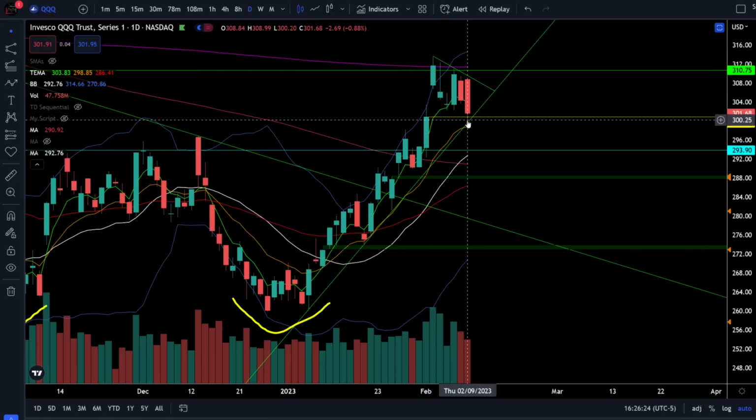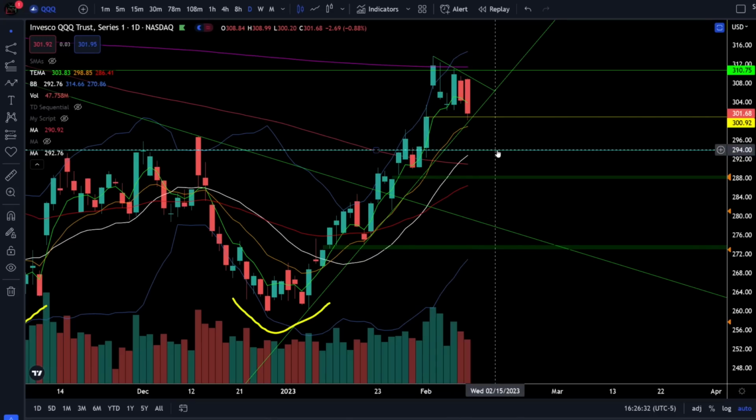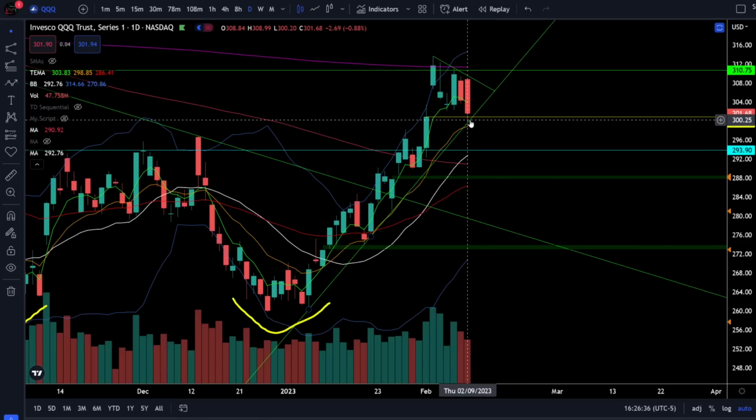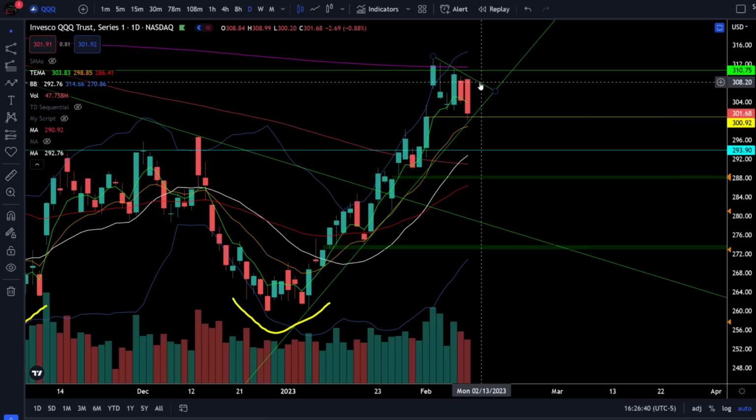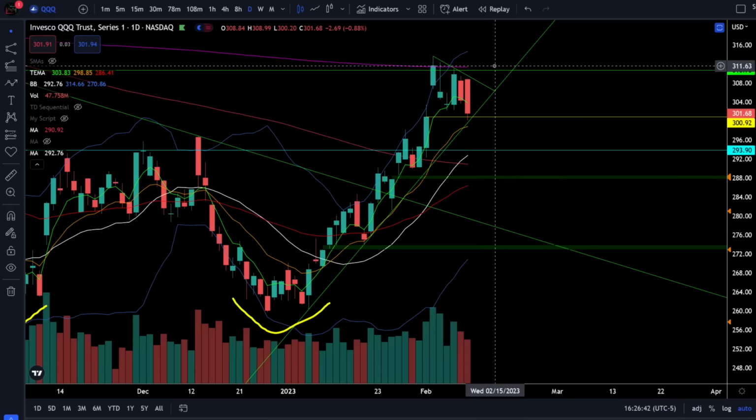So right now, if you are a triple Qs bull, you are buying at this level, setting your risk right here at 300. And if we break 300, we are coming back down to the double bottom breakout of the neckline at 294. So you have two very well-defined risk levels at 300 and 294, and the upside resistance level to break is going to be right around 308 all the way up to about 311.